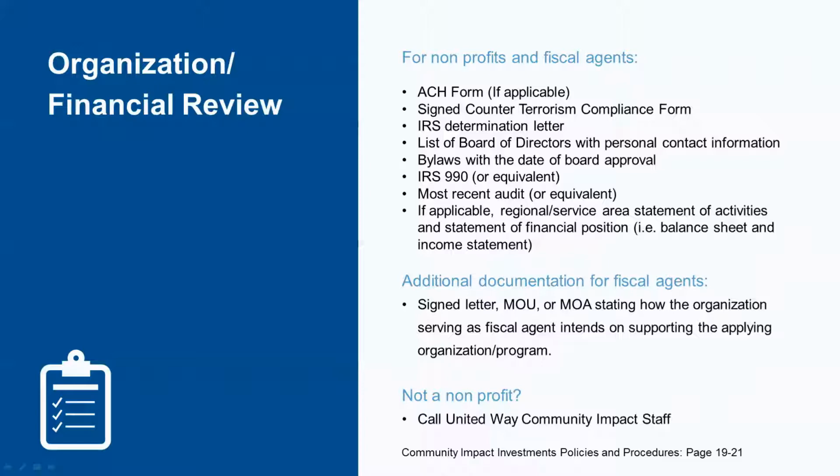The signed counterterrorism compliance form is an annual form you must complete, and it just states that you are not going to use any of the United Way money for terrorist activities. The IRS determination letter. This is not your sales tax exemption letter, so please make sure you are uploading the correct letter. The list of board of directors.